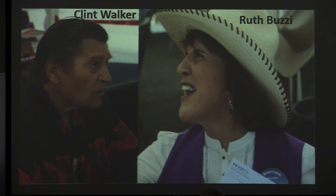Again, Clint Walker is in Westerns, but I don't know what Ruth Buzzy has to do with Westerns. What do you associate Ruth Buzzy with? Laughing. So I'm not sure what the relationship is there, but she was there. And she was signing autographs, or signing photos, for $10. So when you were walking around the table trying to take a photograph, she always had her head down, because I think she preferred you to buy an autographed photo for $10, but this one was free.